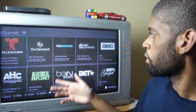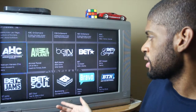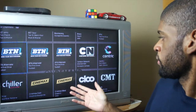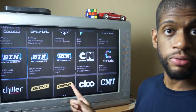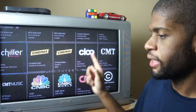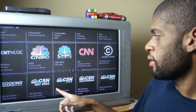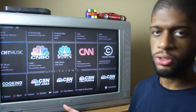So you get Telemundo, ABC On Demand, Fox, NBC, AMC, BET, Bravo, Cartoon Network, Boomerang. You get 3 different versions of BET, CMT, and also you get movie channels too. So the 3 you get is Cinemax, HBO, and Showtime. And also, depending on where you live, you get the local sports channels.